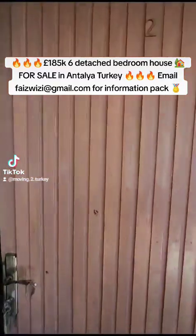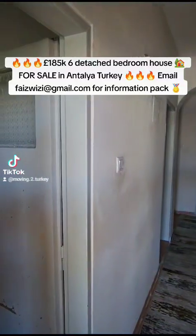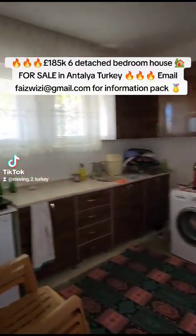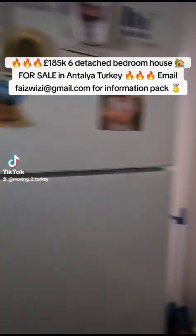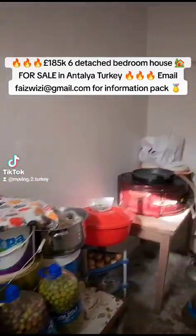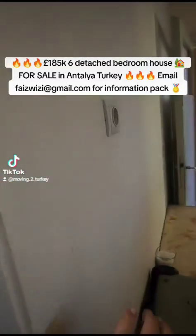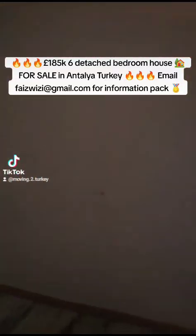I'm going inside. The house is, of course, old. That's why the doors, everything is old. This is the kitchen of the house. They have also some small cellar inside as a depot. It could be that you break this wall down. It can be also a quite big kitchen used together.